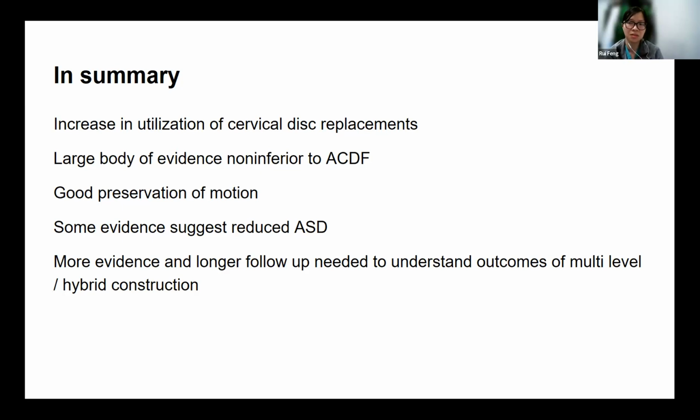We also need more evidence on the different levels where these devices are put in, and see if there's a difference between replacement at a higher level versus a lower level in the cervical spine.